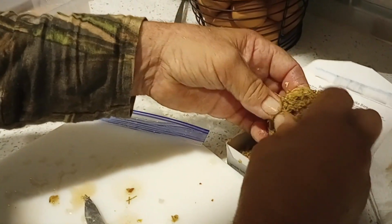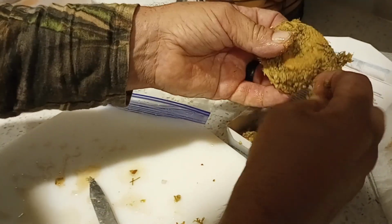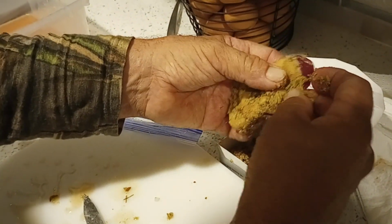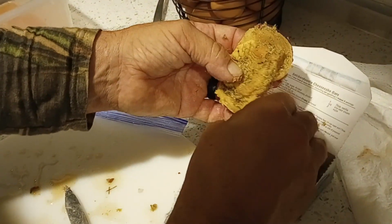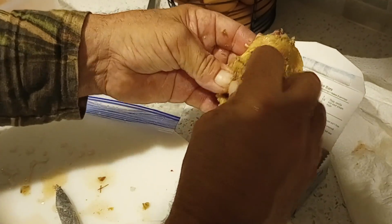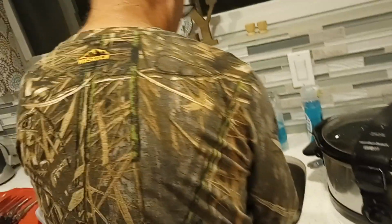Chickens don't have teeth, so they eat little stones to help grind up their food. It's just like stuffing in a turkey right there. Rinse it out. Okay. Rinse that out again.